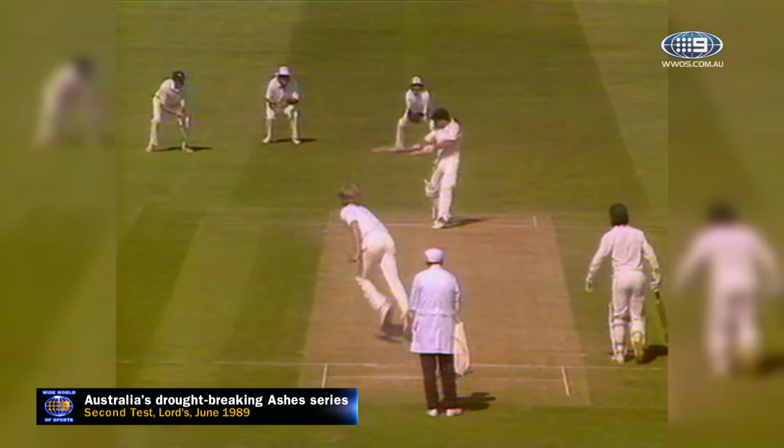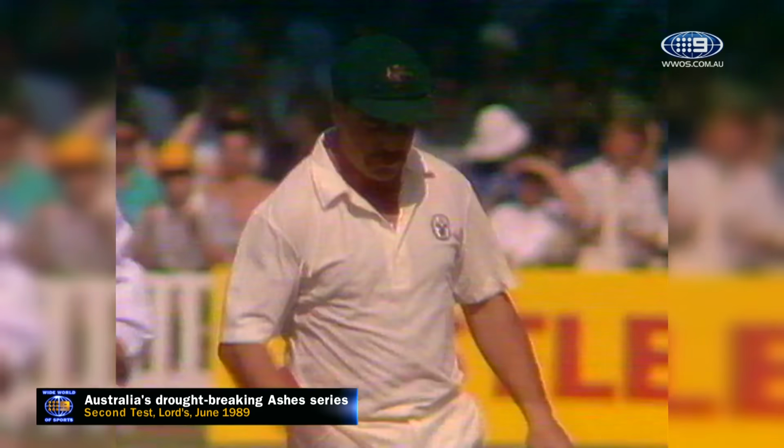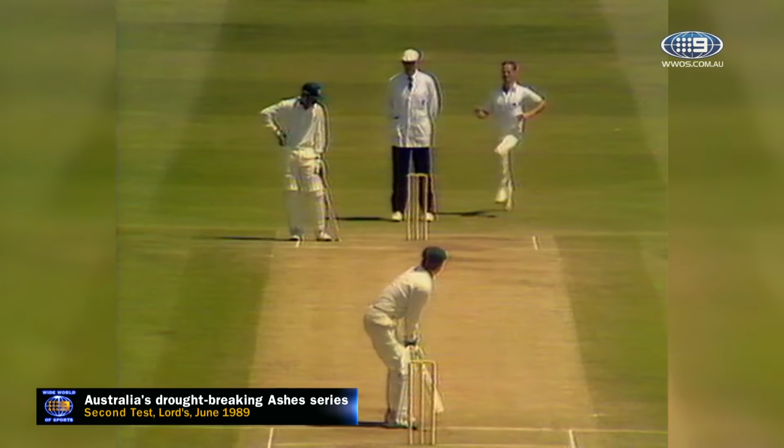He made 94 and looked on his way to a certain 100 at the home of cricket when he fell to Dilley. They've just lost one. David Boon is gone. Enter Steve Waugh.